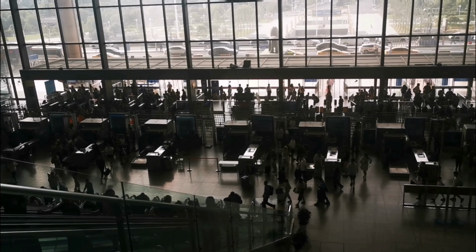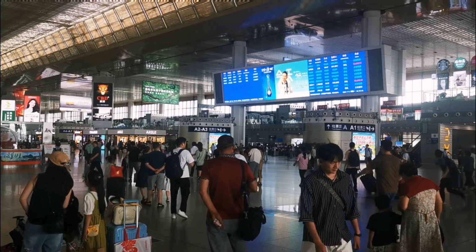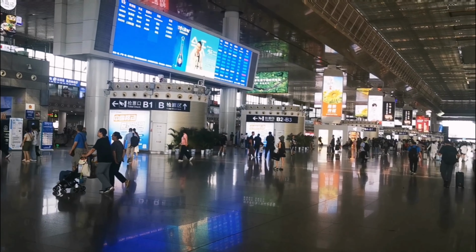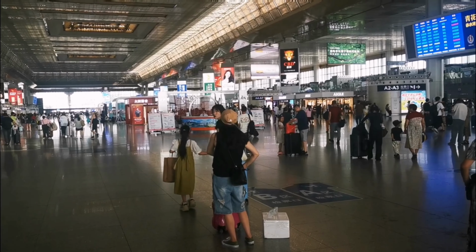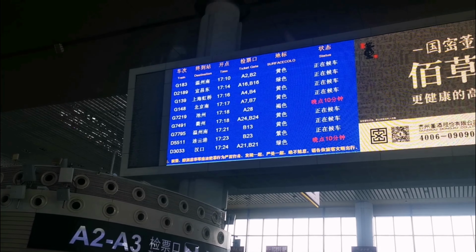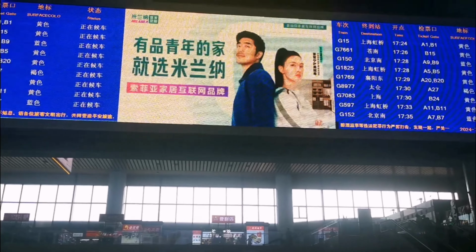So guys, let me give you an overview of that station. This is a checkpoint. You move up and here is the billboard where you can find your trains, and also a sitting area. So let me find my train, where it is. So guys, that is the train schedule and the exit point, the ticket gate is also mentioned here.